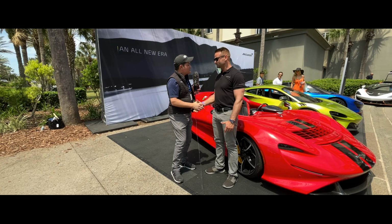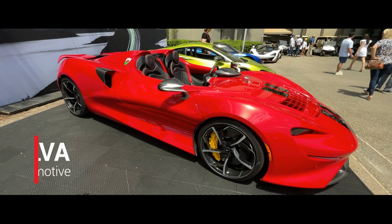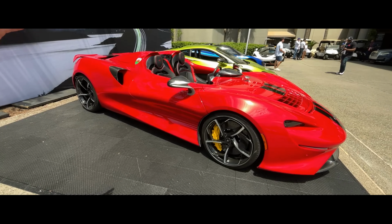Do you want to show us one of these cars? I do. I'm going to start with the ELVA, because this one, the ELVA, right now needs a lot more exposure. This is something that is really new and fresh and exciting for McLaren. It's just not as well known.